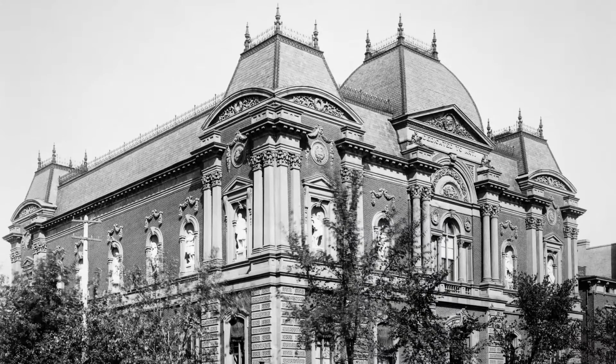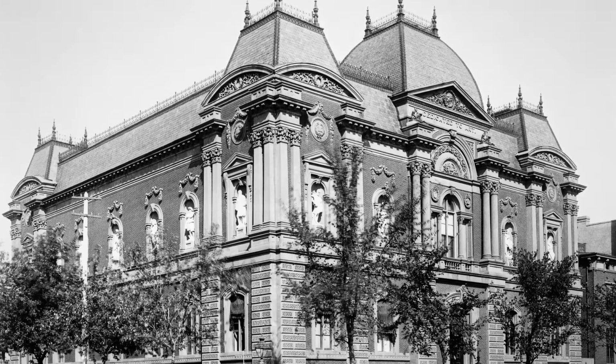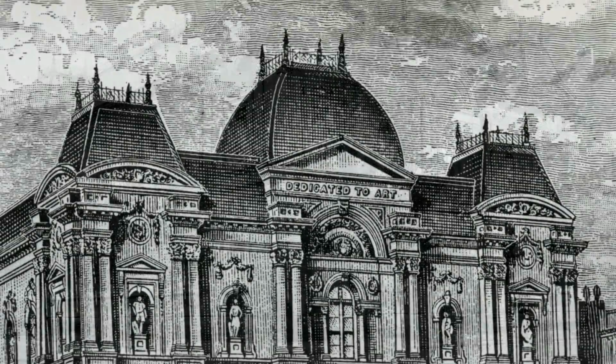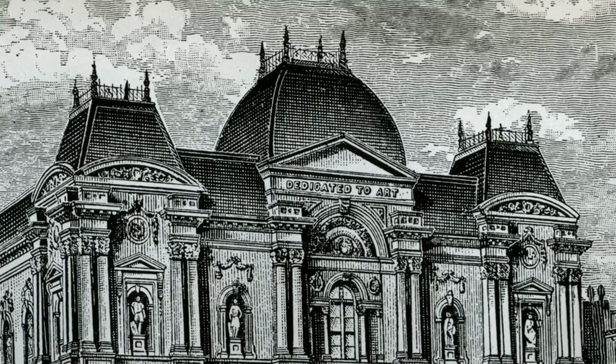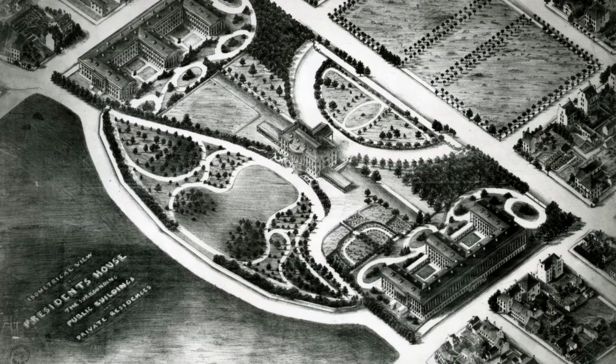They brought that style back and made their new gallery of art into the most forward-looking building in the city of Washington at the time. When the building was being built, it was being referred to as the American Louvre. They even chipped in stone over the front doorway the words, "Dedicated to Art." And they situated the building right opposite what they called the President's Park. Today we would say the White House.